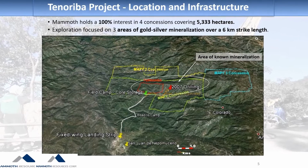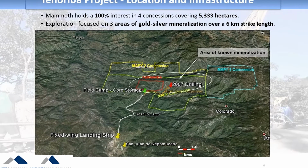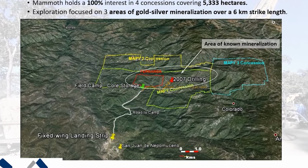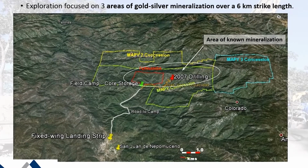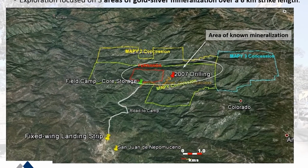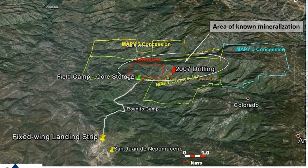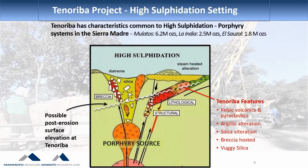Moving to the next slide, it shows the distribution of the 4 concessions that comprise our 5,333 hectares, again about 13 kilometers by 4 kilometers. In the lower part of the screen, you can see where the fixed-wing landing strip is, and then the road up to our field camp, again about a 30-minute drive, and beyond that, we're in the middle of the property. Teneriba is a high sulfidation porphyry system.